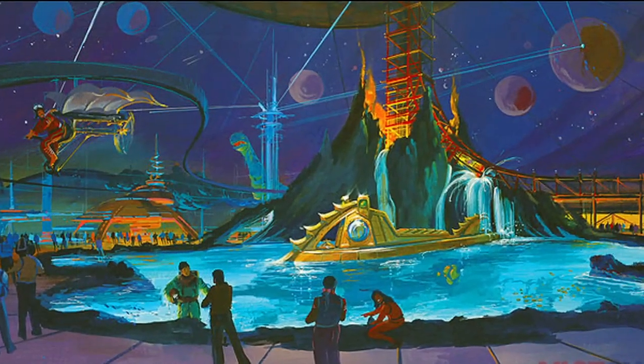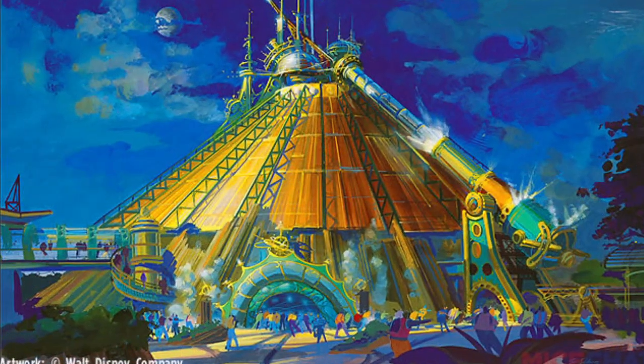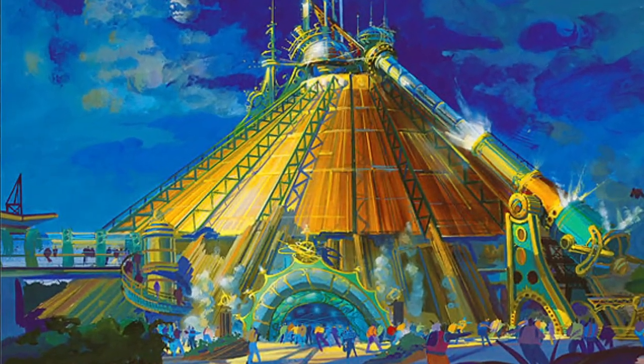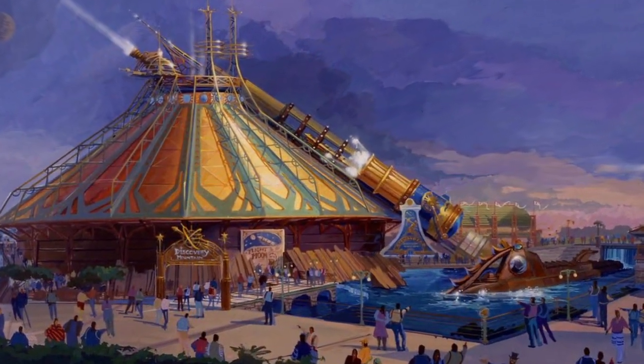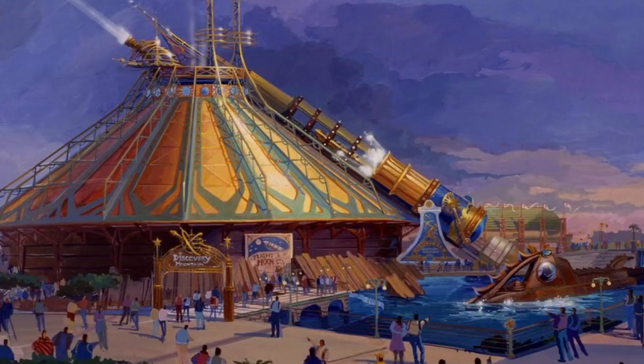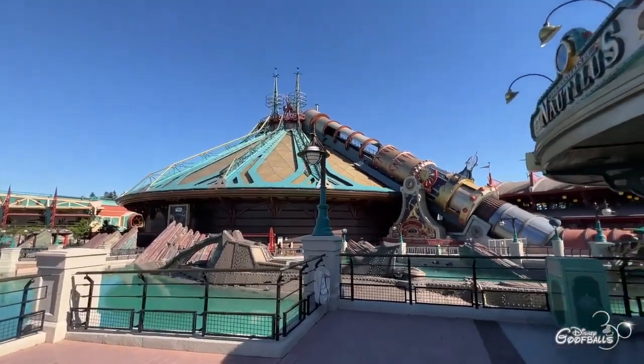The original plans for Discovery Mountain would have been a significant addition to Disneyland Paris, but the resort's initial failure meant the budget for the project was significantly reduced. Fortunately, elements from Discovery Mountain did make it into the park, including Space Mountain de la Terre à la Lune and Les Mystères du Nautilus.